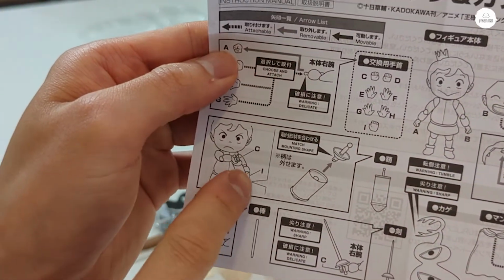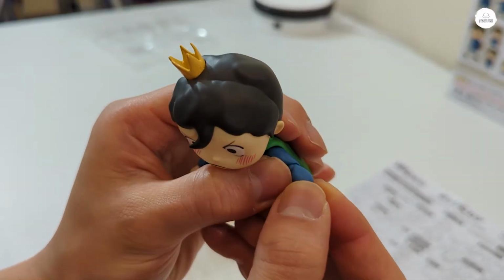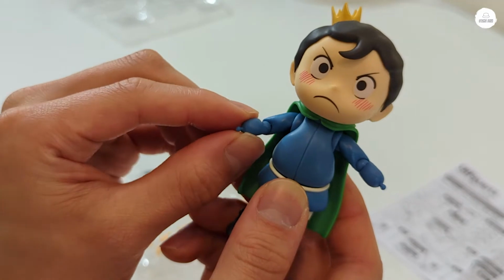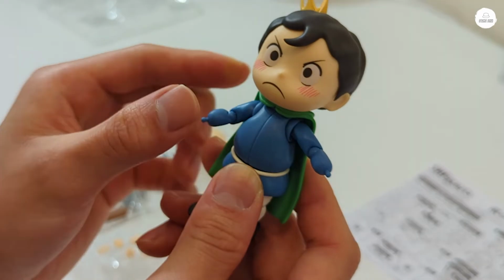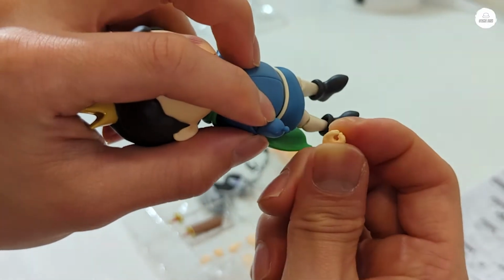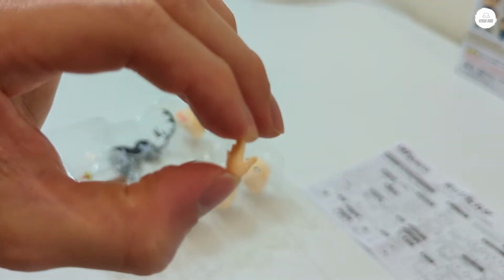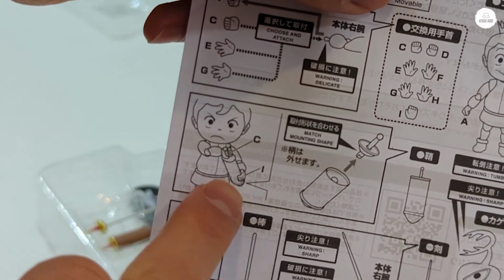I'm gonna see if I can put on his sword. So let's start by removing his little hands. Again, the joints and everything, the parts, are very easily removable. It snaps in place, it snaps out of place very well and easy. Here I have his left hand, I think, and it looks like this is the one where he can hold the sword in. Here is his other hand. It looks like this is the hand that helps hold his sheath in place.